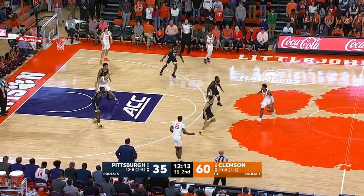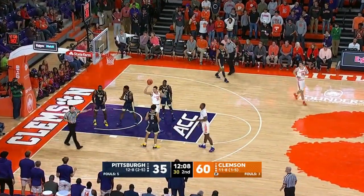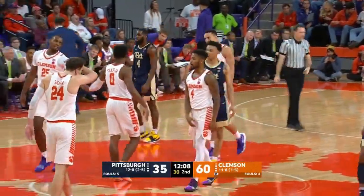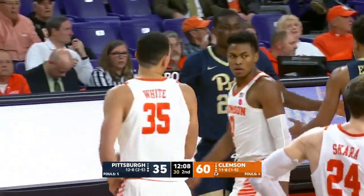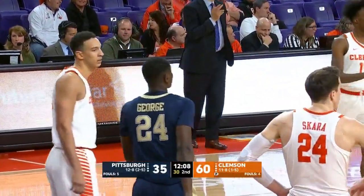Clemson's led throughout. They have a 25-point lead coming up on 12 minutes to go. Skara around and out. And an offensive foul on the Tigers. We're going the other way. And now seldom used Samson George is going to check in the game for Jeff Capel, number 24 for the Panthers.